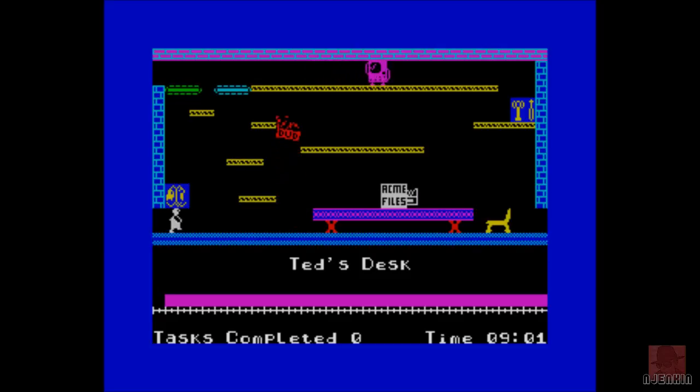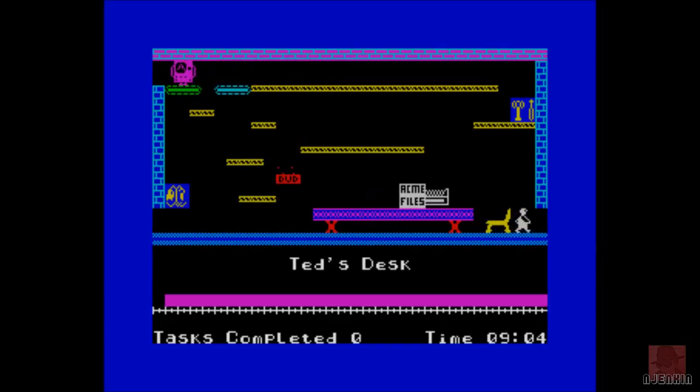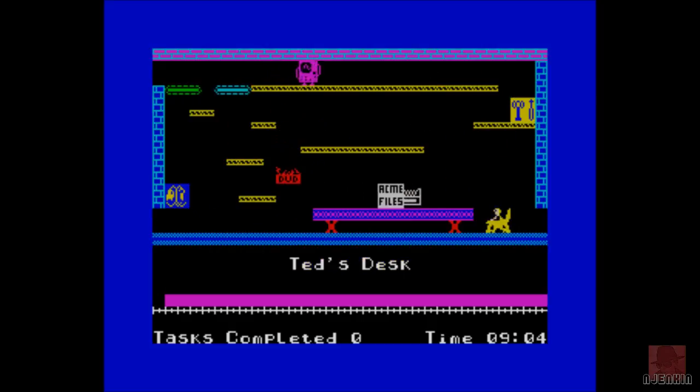Well, that's an easy square for me to get. Ted's desk. He's got his own desk. But there's lots of meanies in this factory. It's not going to pass health and safety. The canteen. We've been here before.